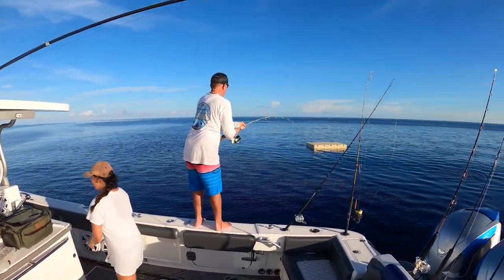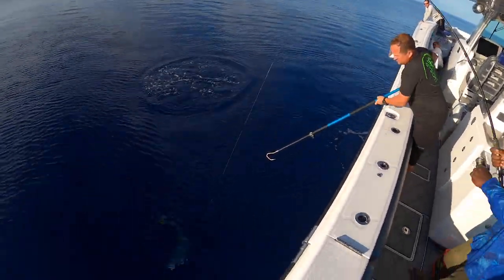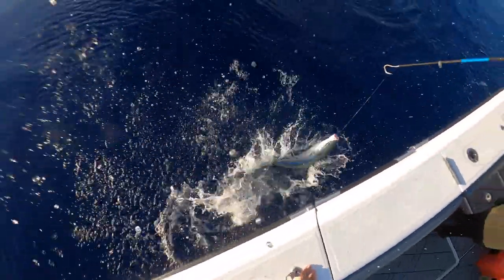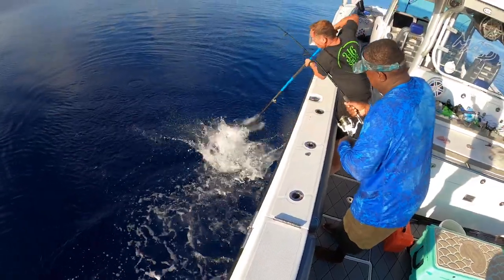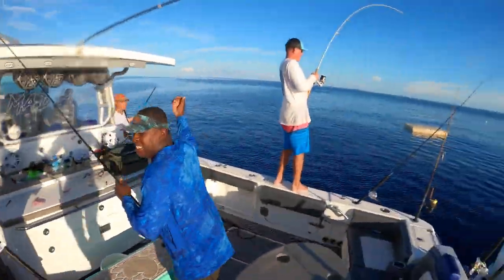Gaffet's up top. This is a yellowfin. It's a big old yellowtail. Huge yellowtail. Woo! Hold on. There you go. Beautiful. Oh, beautiful job. Awesome. You got him? Got the camera on him.